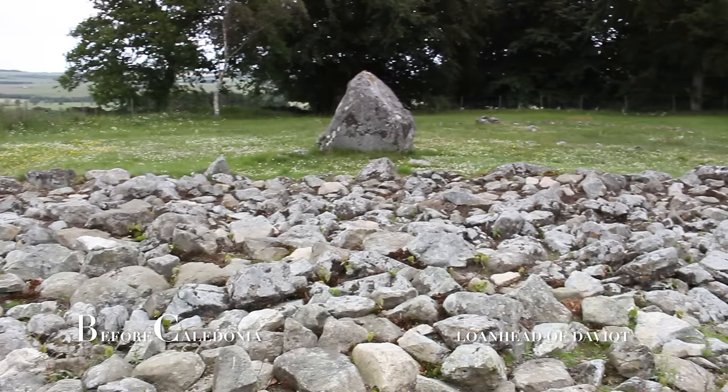Inside the circle is the remains of an internal ring cairn, which is 11.5 metres across. Nine stones of the cairn can be seen in the northwest arc. The cairn possibly predated the outer stone circle.